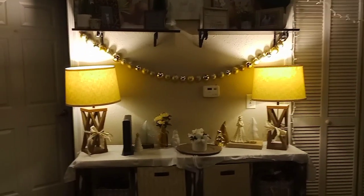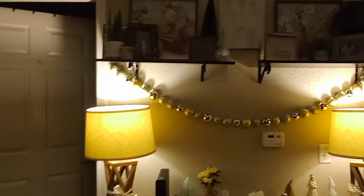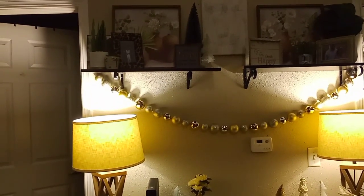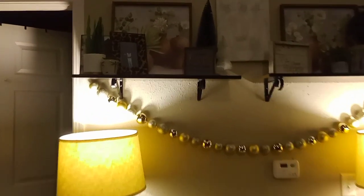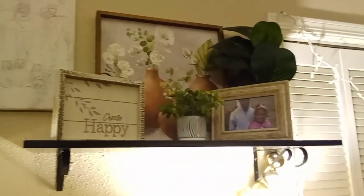Guys, here is the final result. I am loving it. My daughter said later on I need to move the shelf down a little bit, but I kind of like it like that. I don't want the cats messing with everything. So here's an up close. I just moved a little bit of stuff around. I think it looks good. Turned out pretty good. Put the garland back over here. She wanted that.